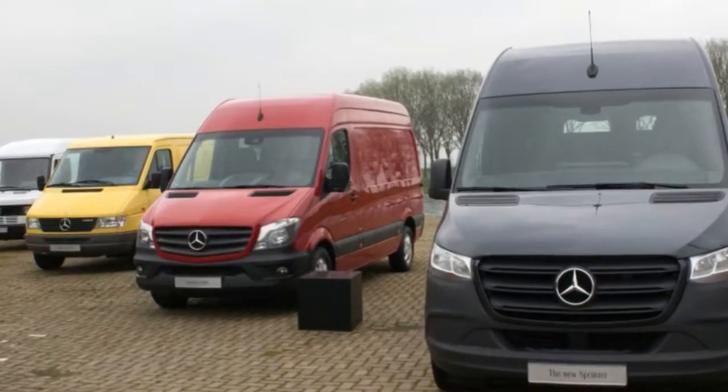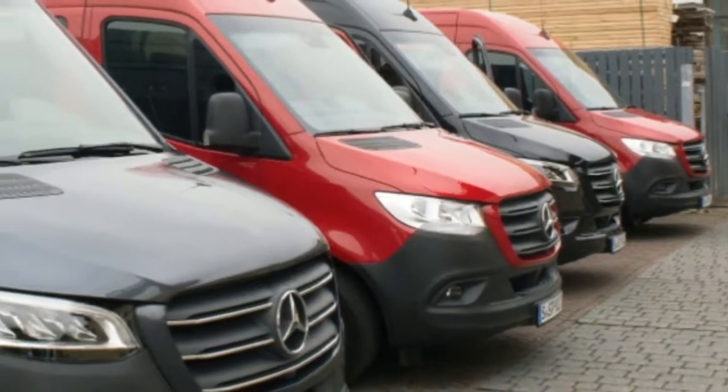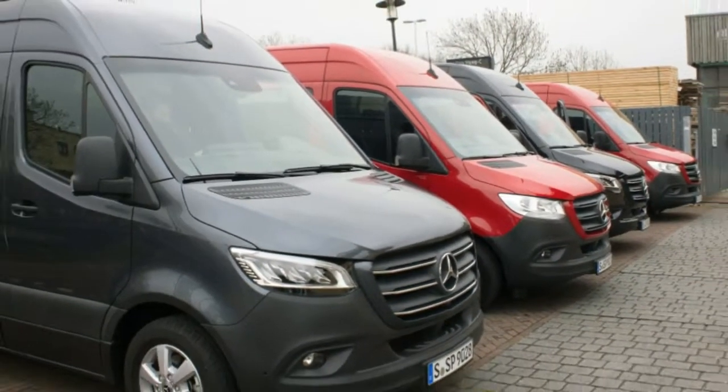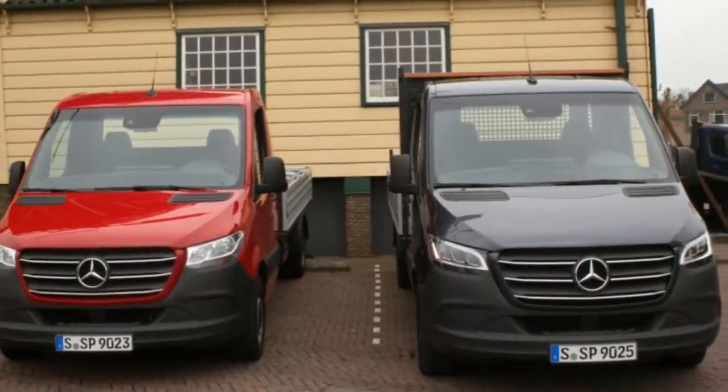Exact pricing and trim specification will be revealed closer to the Sprinter's on sale date later this year. An electric-powered version, called the e-Sprinter, is also set to join the US lineup at some point, most likely toward the latter half of 2019.